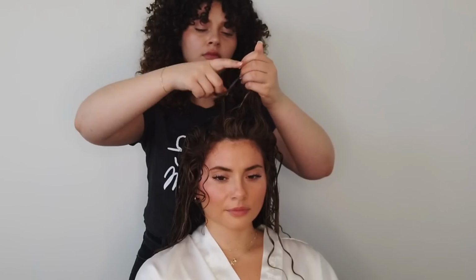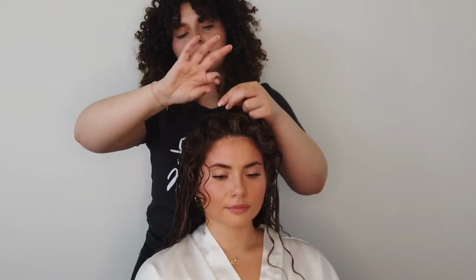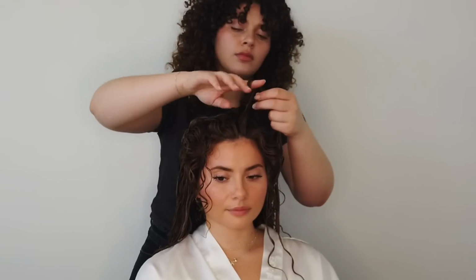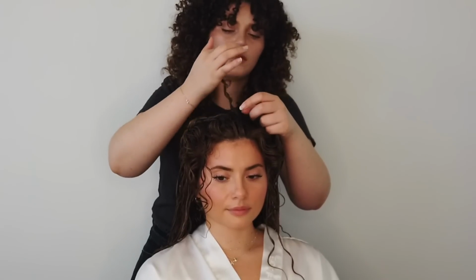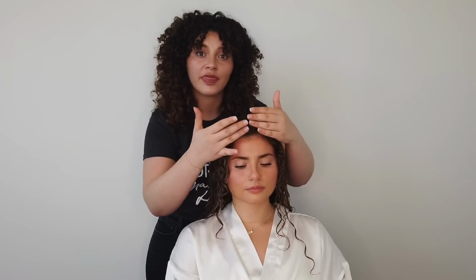Now for the rest of the section, while I'm holding it, I am going to very gently define the ends of these curls with the finger coiling. Now that we're all defined and set in place, it's also a really good idea to put some clips in if needed. That's gonna really help you set that style.